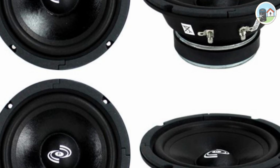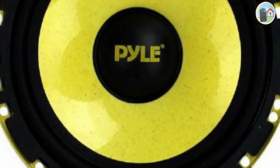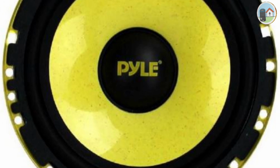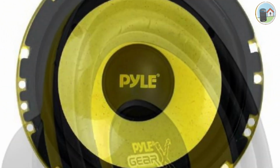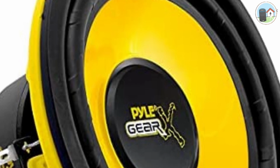Cadmium polypropylene is used in the speaker system's cone for rigidity. For longevity, the speakers also have a rubber surround cover. Additionally, the company offers a 30-day money-back guarantee on the item.